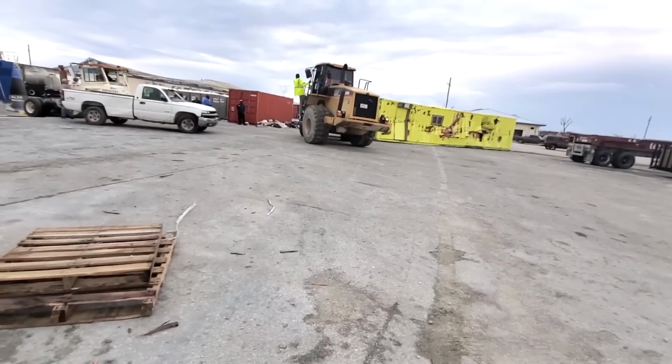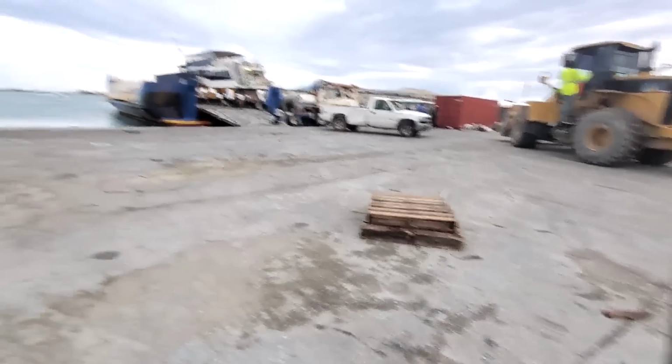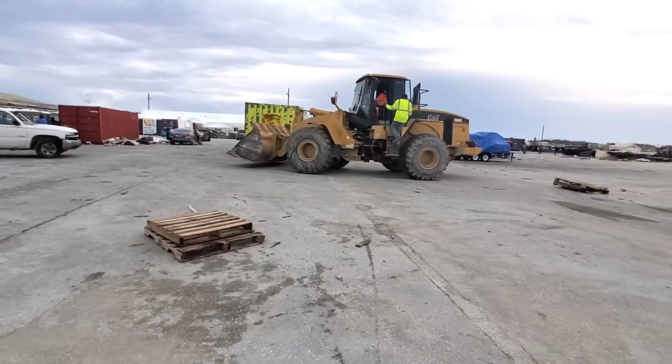51 hours, over 200-mile-an-hour winds. It's just a disaster.